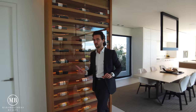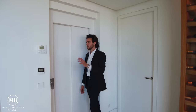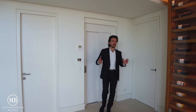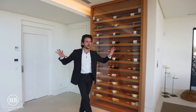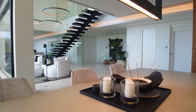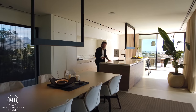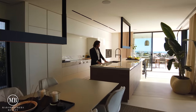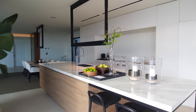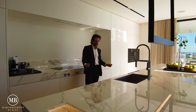Did we show how the elevator comes right here from the first floor where I've shown you? Imagine you have some food in your shopping bags. You come down with the elevator and you're immediately here in the open plan first floor. Now we have the dining area right here. Big in size, a lot of windows once again, and this dance span kitchen island, big in size. All the appliances here are by Gaggenau, by the way. A lot of fridges. I like how they went for this clean, but yet natural look.